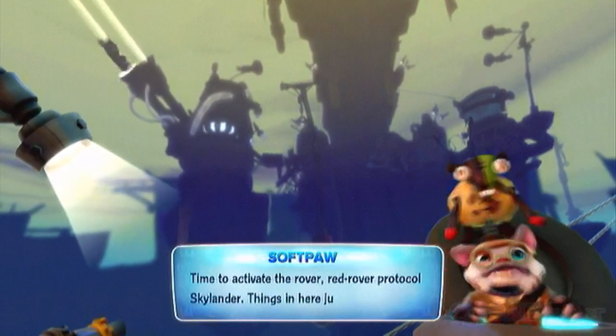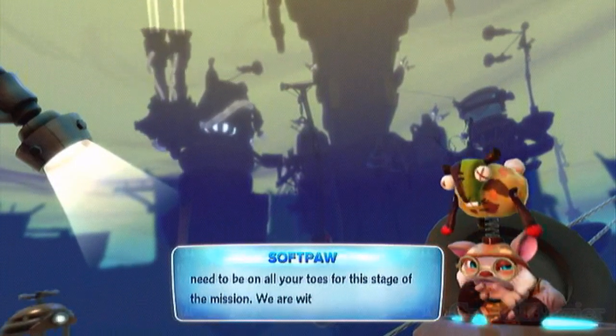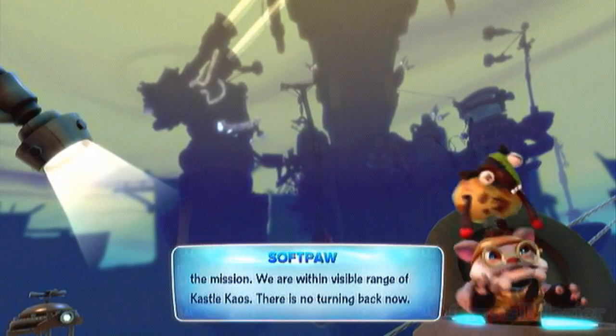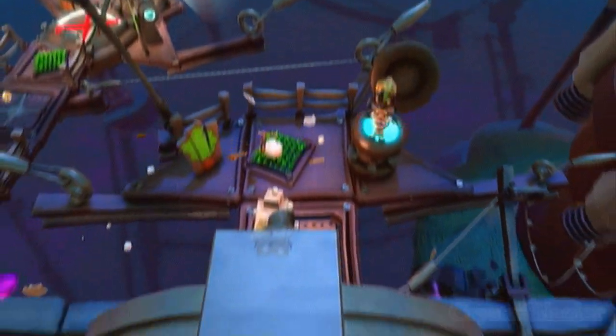Protocol, Skylander. Things in here just got real. You need to be on all your toes for this stage of the mission. We are within visible range of Castle Kaos. There is no turning back now. Stop, Pop! Go in the dark!